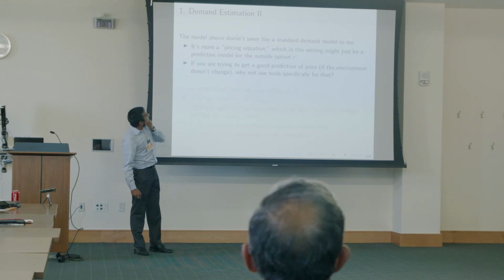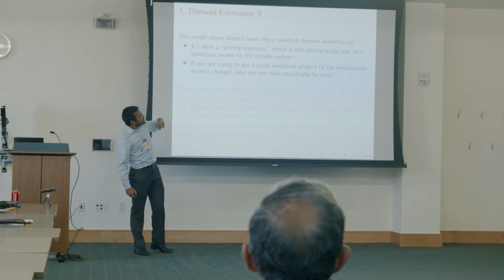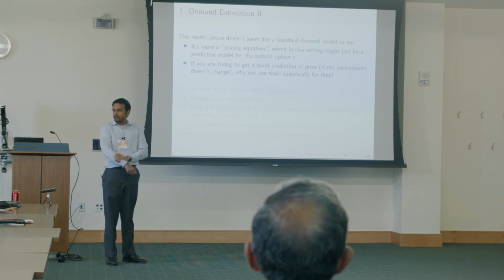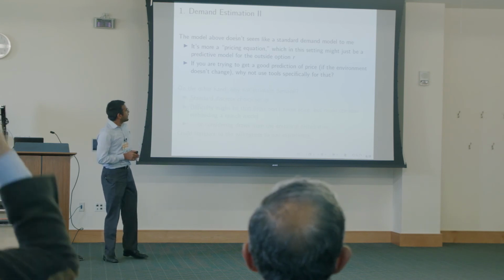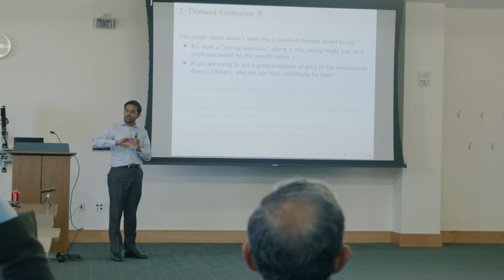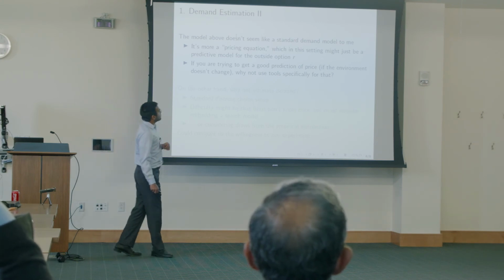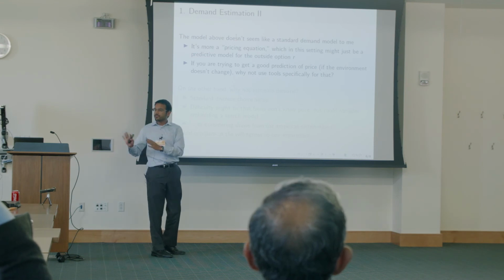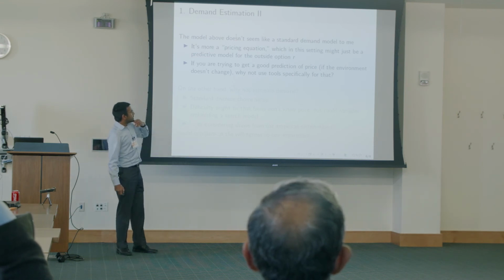My comment there was that you have a model that looks like this. This is not what I would have called a demand model. It looks a lot like a pricing equation, which is a dirty word in I/O because it's not clear whether the pricing equation is supply or demand or some combination. Essentially, it's not clear what it's immutable to. I think that's okay for this paper, because the working assumption is that it's immutable to everything. Nothing is changing in that environment. So this is just a good prediction tool for what price a particular household would have paid. If that's the case, I just wouldn't call it a demand model. But maybe that's just nomenclature.